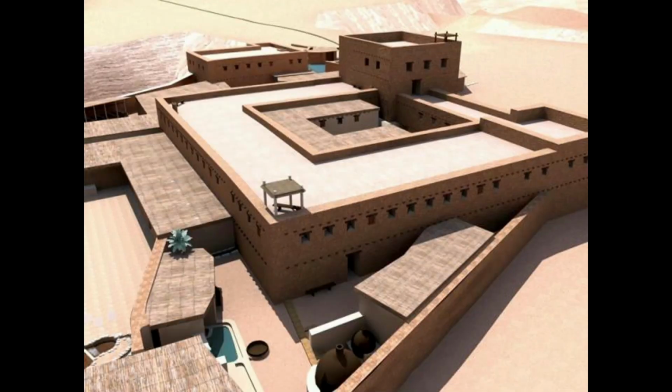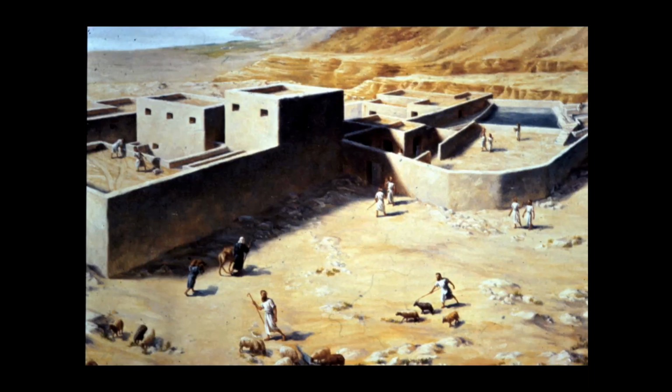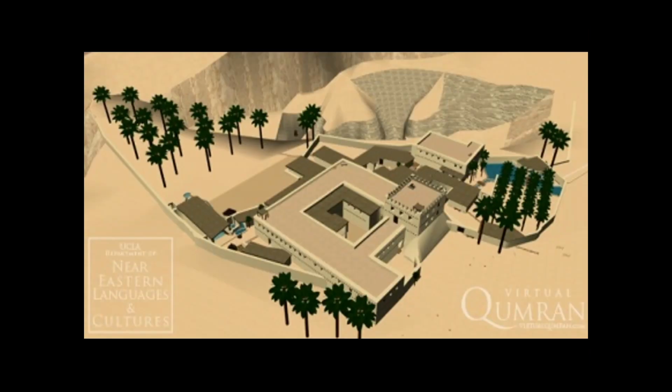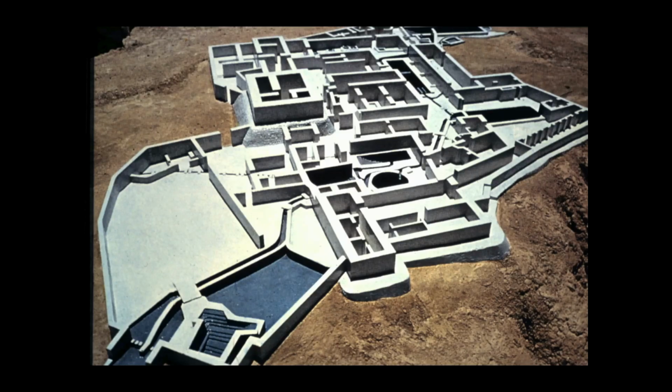Several artists have given their impressions of the Qumran complex. As I mentioned before, the Essenes didn't live in the community building, but all around the area in tents and booths and in caves. Being a hot, dry climate, it would have been cooler and much more comfortable in the caves. Here's another couple artist's impressions of what the complex looked like. And this here is actually a model of the Qumran complex, which is in the Masada Museum.